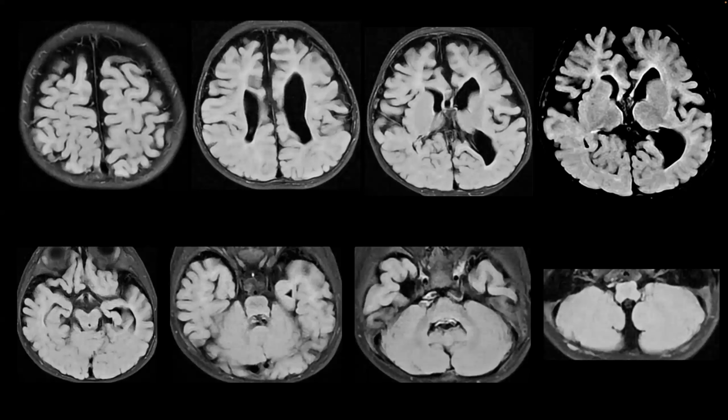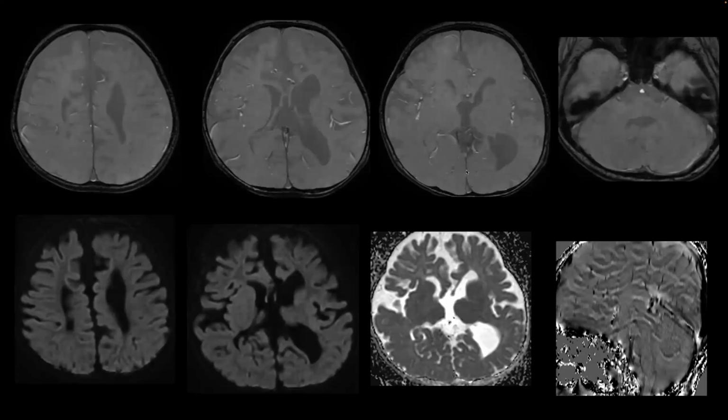Nihaal, any chance of it being an ADGRG one? ADGRG cobblestone is not there. That right basal ganglia, is it fused? I'm not very sure about that. It looks to be, at least on the right. I cannot even see the left one. Okay.